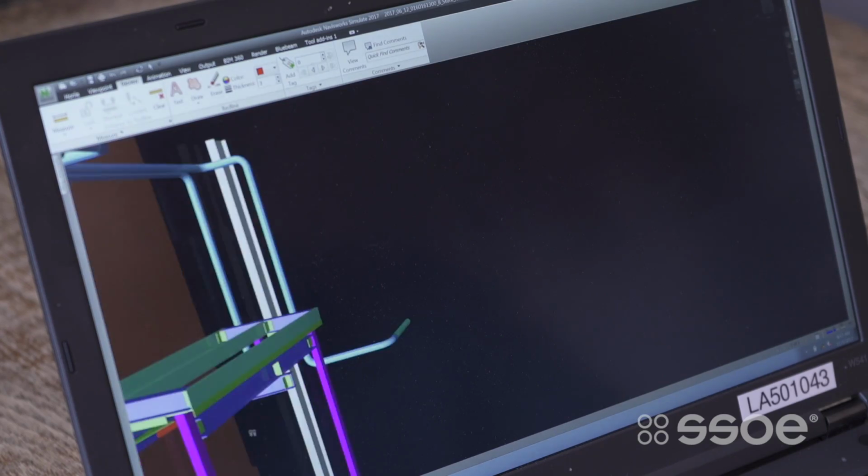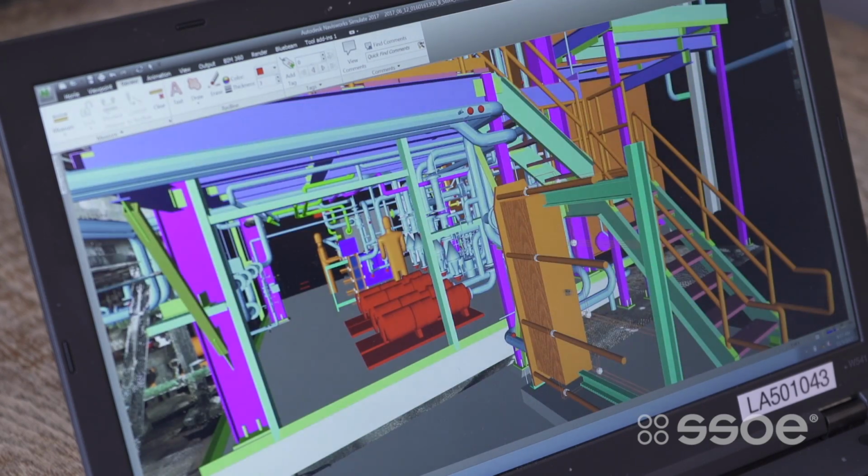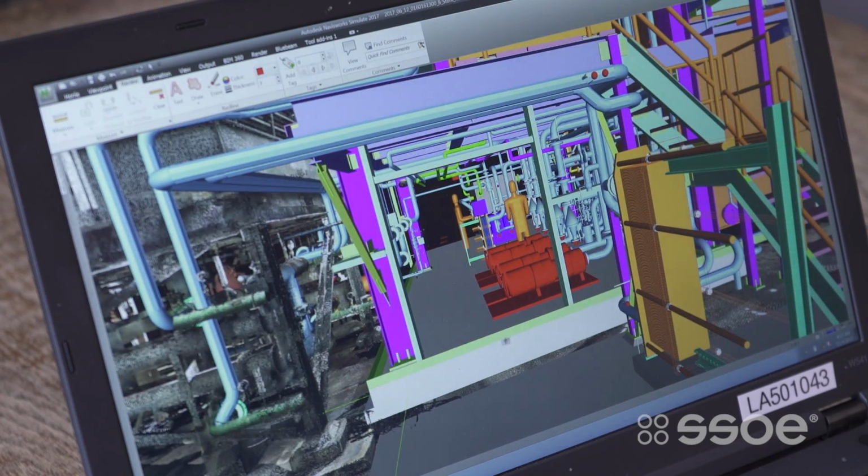One of the things I learned on this project was by involving the contractors early in the design process, we were able to minimize any of the issues that normally arise during construction of a project of this size, and doing so helped reduce the schedule, which made the client happy and the contractors happy, and at the end of the day, SSOE happy.